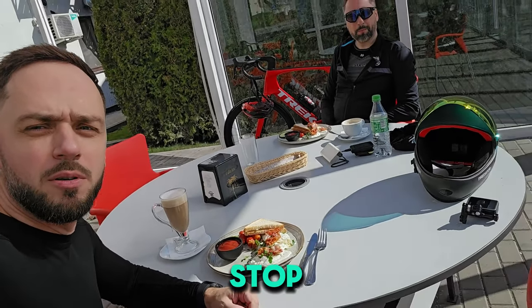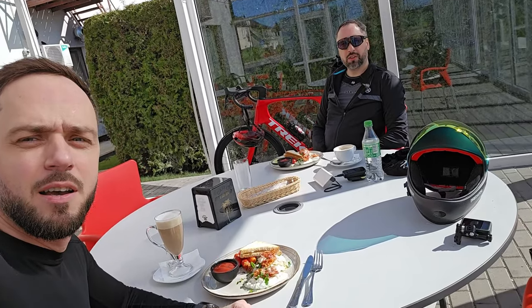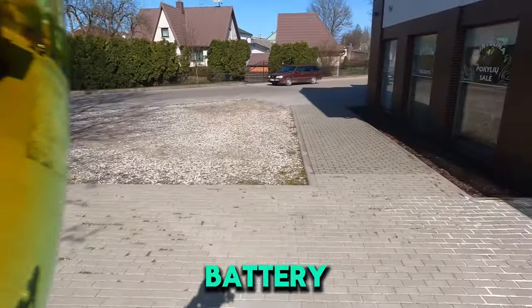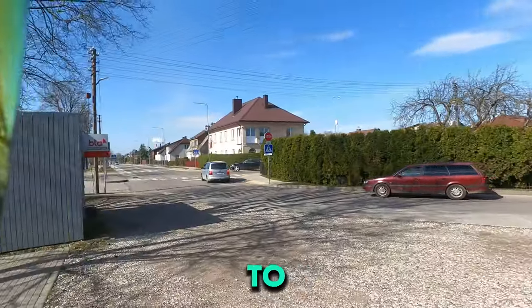First pit stop. Nice breakfast. We'll go for the second stint. 1 hour later. That was a nice charge. In 1 hour, my battery went from 35% to almost 70.